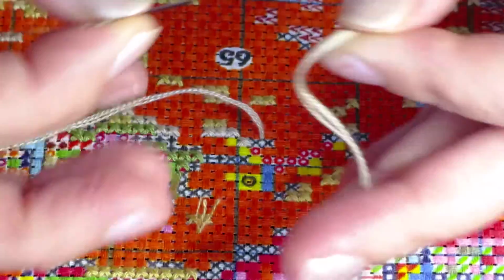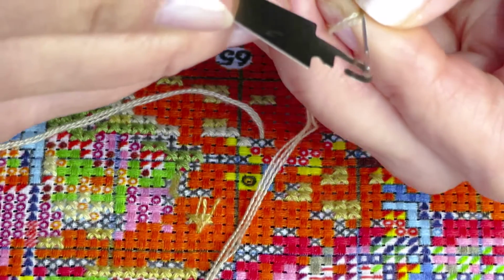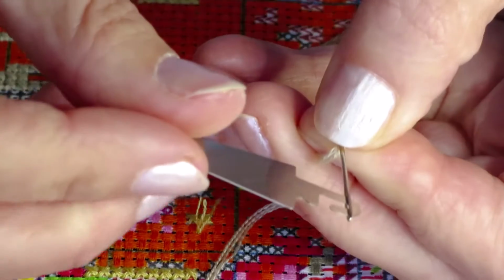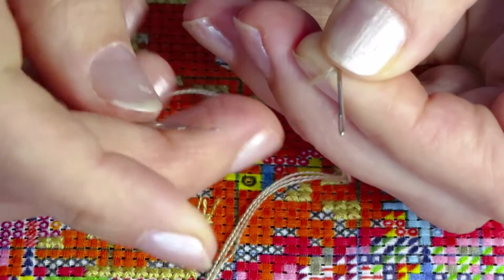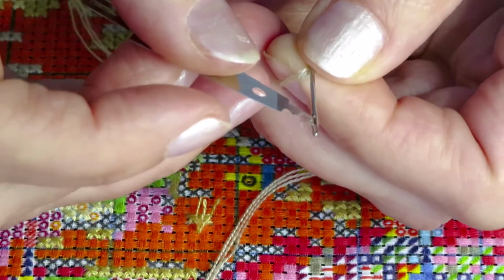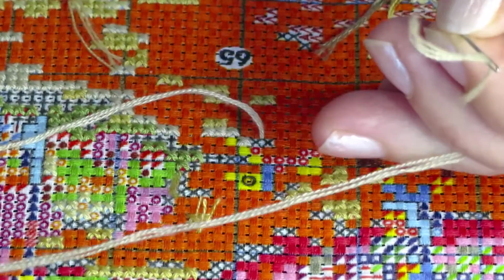Usually for 11 count Aida, I'm using this part of my threader, but this one, see, it doesn't fit, not a long enough hole in here, so my other needle is bigger, and for this one I have to use my little extension in here.